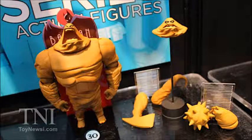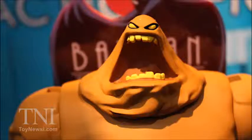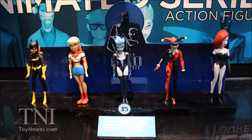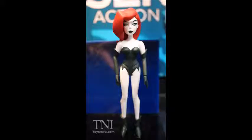And here is the Clayface, which I believe is going to be a deluxe figure. Looking really cool. I love... Actually, the Clayface episode was the one I watched this morning. Really good Clayface. Nice. Love Clayface. Definitely getting this one.